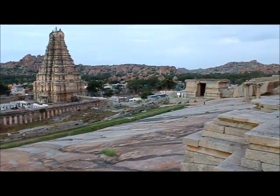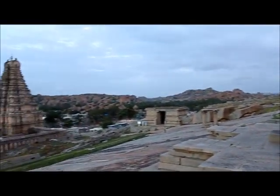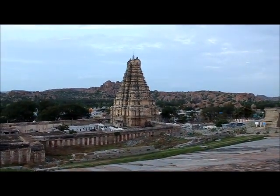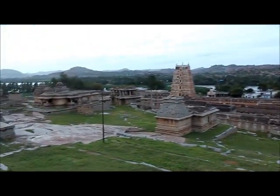So wherever you go in Hampi, you find temples and structures and tourists, of course. It's overcast today. I actually came here hoping that I'll see the sunset, which is happening right here, and I could see the sun rays directly on the main facade of the temple, but that did not happen because there are clouds. So I thought I'll shoot this video for you.